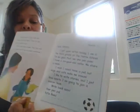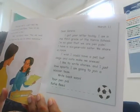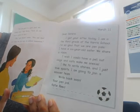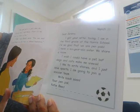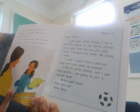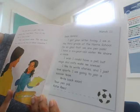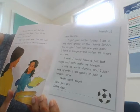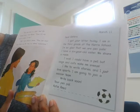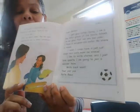So now Katie's writing to Serena. Okay? So she says, "Dear Serena, I got your letter today. I am in the 3rd grade at the Harris School. I'm so glad that we are pen pals. I have a 6-year-old sister. We share a room. I wish I could have a pet, but dogs and cats make me sneeze. I like to write stories, and I just love sports. I am going to join a soccer team. Write back soon. Your pen pal, Katie Reed."